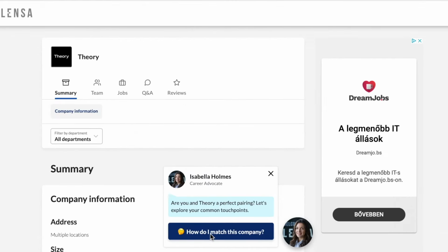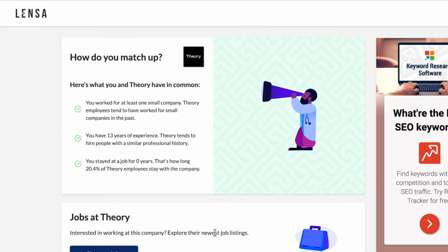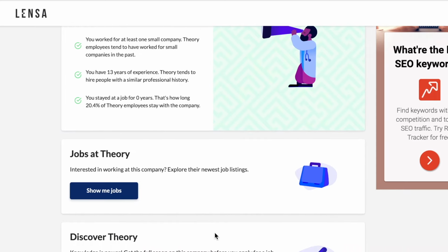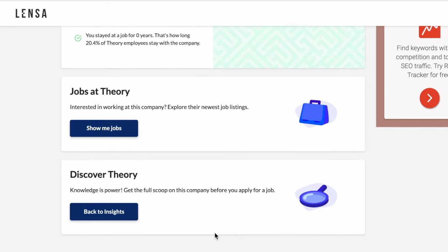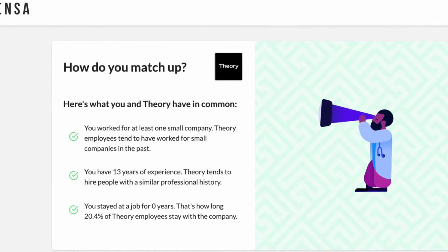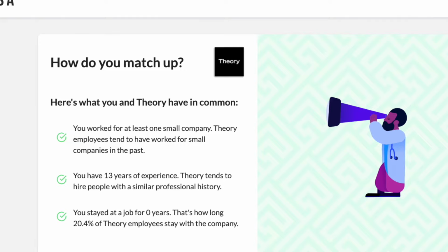This is our feature, "How do I match this company?" This is really, really useful, and I encourage everyone to try it. This is sort of like speed dating for job opportunities. Based on your job experience, your resume, and your goals, Lensa is going to scan millions of data points on the companies that we've had and job openings that have been on Lensa over time, and come up with a suggestion of the exact companies that match you and your goals the best.